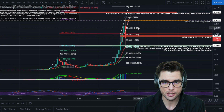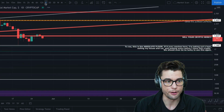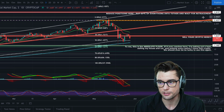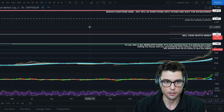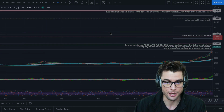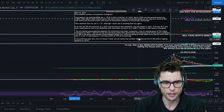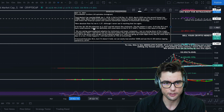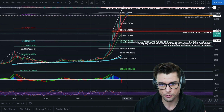So you could see that it came all the way. It's just crazy how accurate this was right here, 2.422 on my analysis from literally weeks and weeks ago. I said hit the Fib extension at 2.422 trillion like clockwork, and that's exactly where I started taking profits.